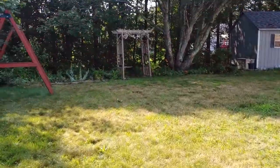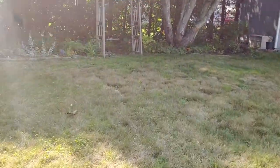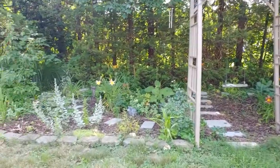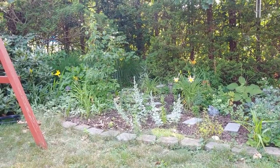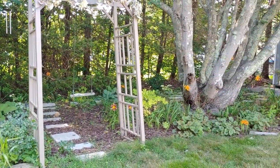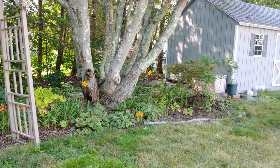Now we shall move on to the back garden, which right now is fully shaded, so the lighting will be wonderful. So I'm going to do a quick little turn. Bam.